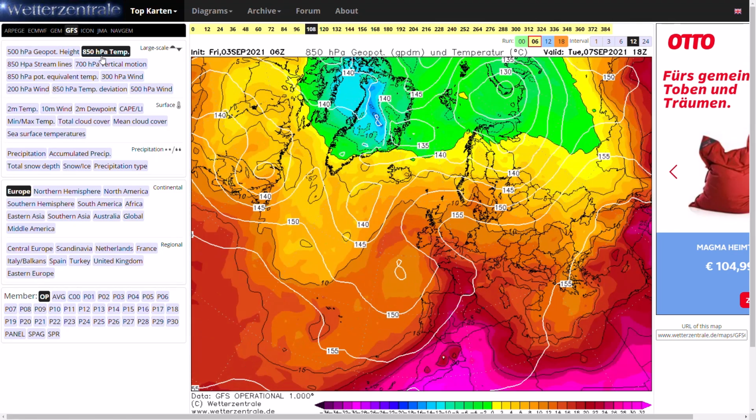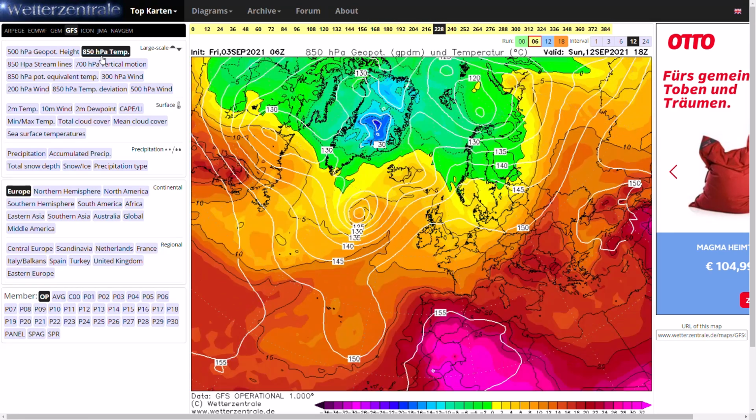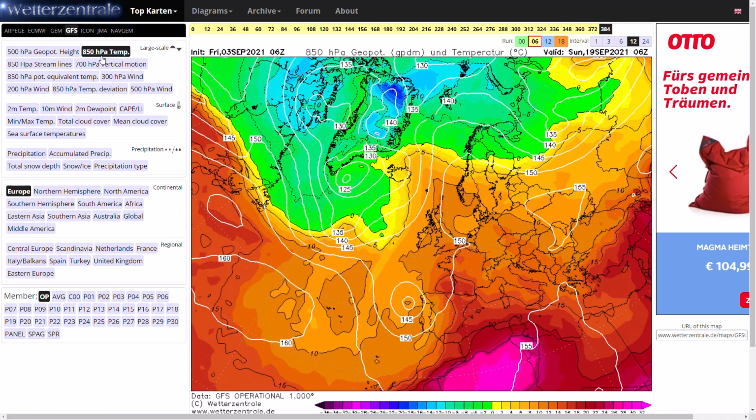So it does look like we could be setting up some very warm temperatures next week. Then it goes a little bit more unsettled before we do start to potentially see high pressure try and build back in. But it is right in the longer term, so I wouldn't really take anything beyond day 10 too reliably at this stage.